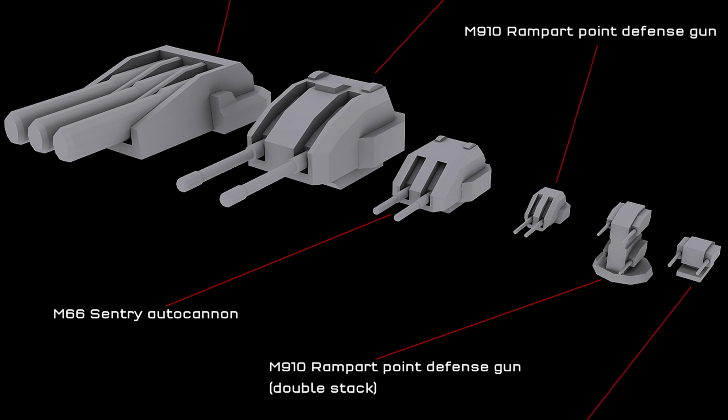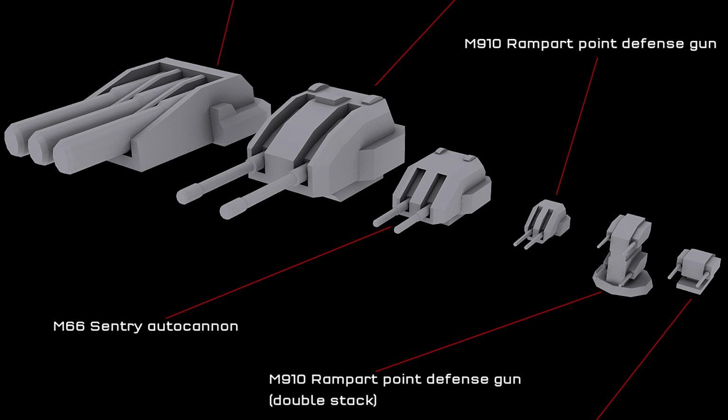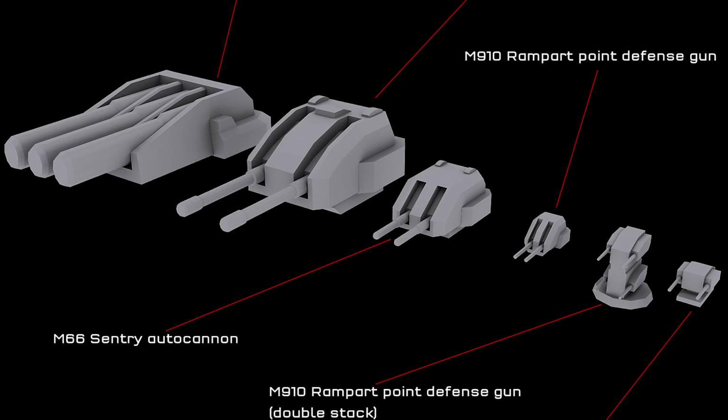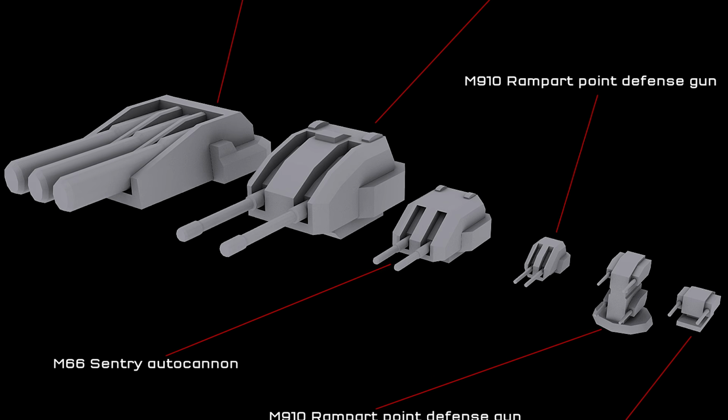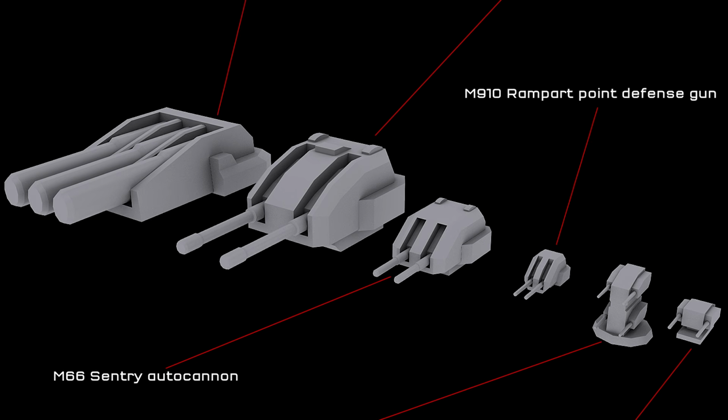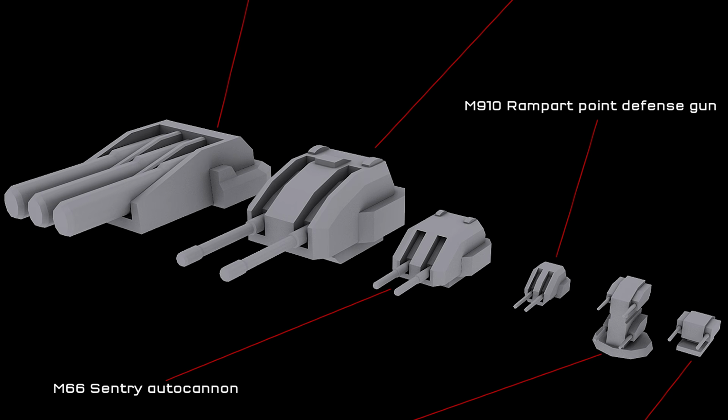Though the M870s are most commonly mounted on lighter vessels, including corvettes and frigates, they've also been used on destroyers and carriers, though not usually found on cruisers and supercarriers. It has a really long service history, with the earliest deployment on the Mako-class corvette in 2388.